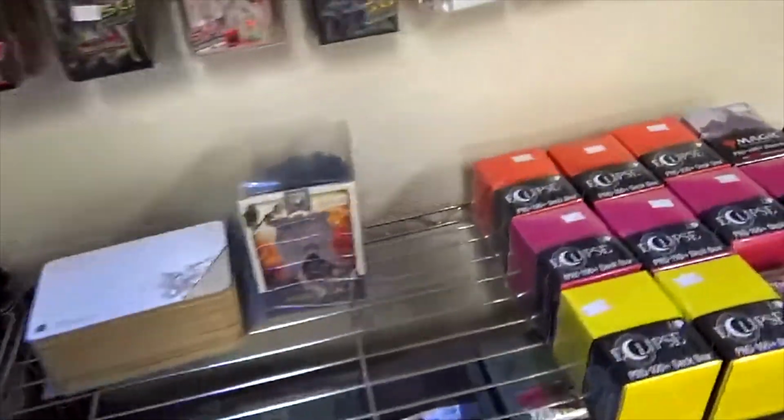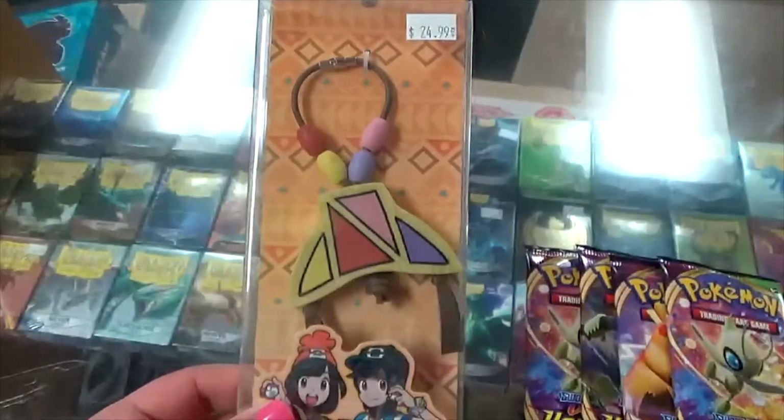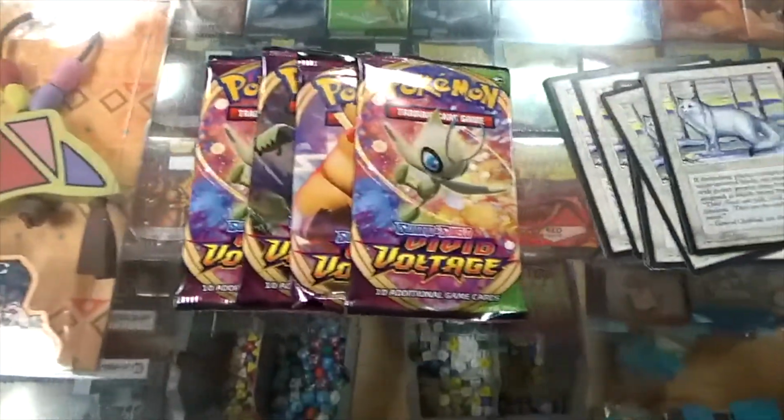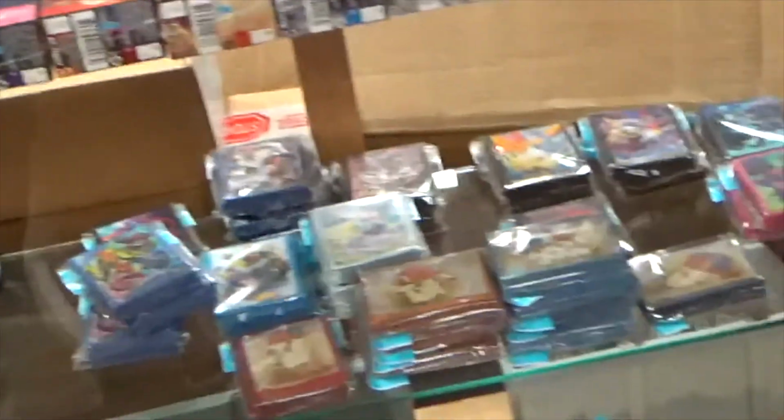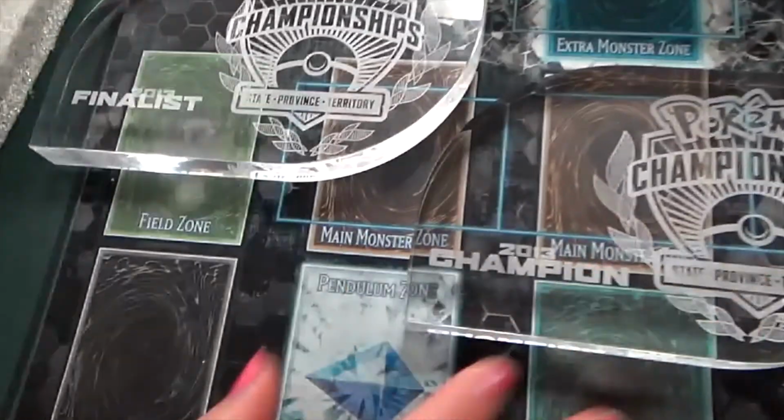Laura got all of their stock of Arctic Foxes, because she just loves that card. She picked up an Island Charm from the Sun and Moon games, and we got a couple of Vivid Voltage packs. They were also kind enough to pull some old trophies out of storage so that we could hold them and pretend that we'd won tournaments that we hadn't won.